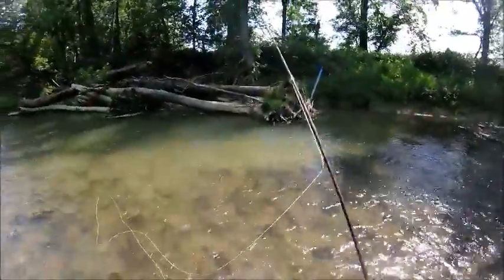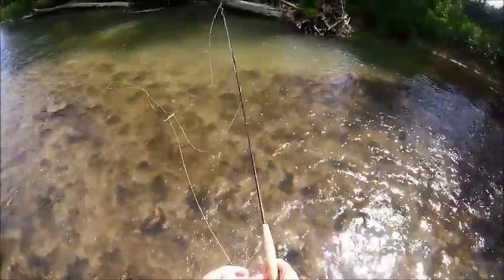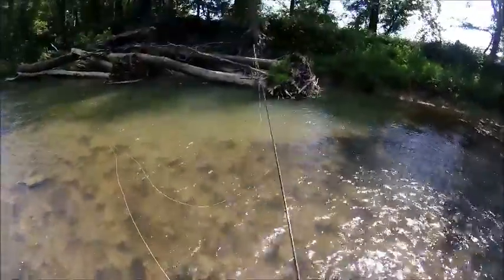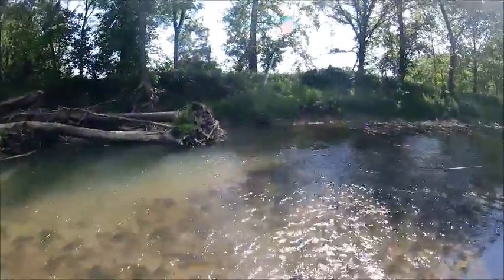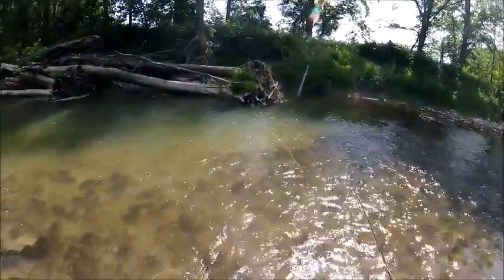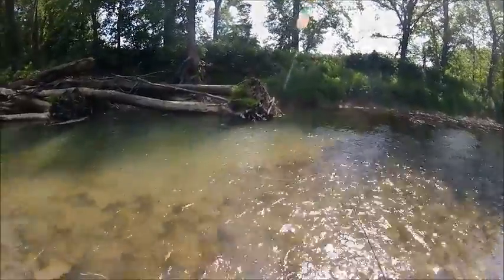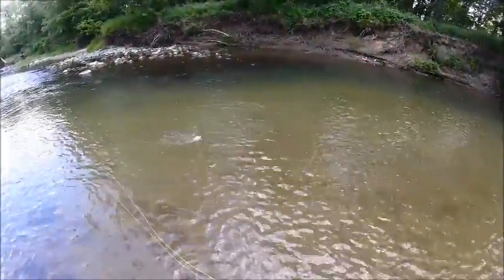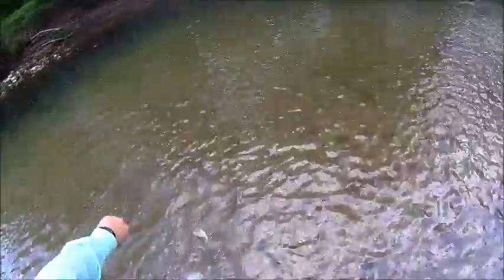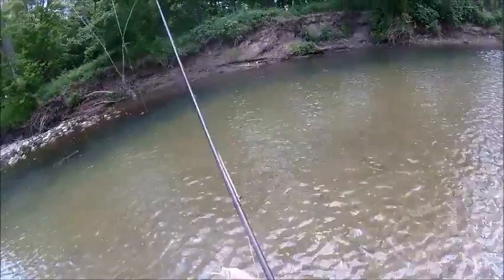And I'm betting that there are others who would love to have a little bait fish skipjack minnow meal. Gotta be a big one in there too. All right, so there's a little better fish. This one might go 14 or so.